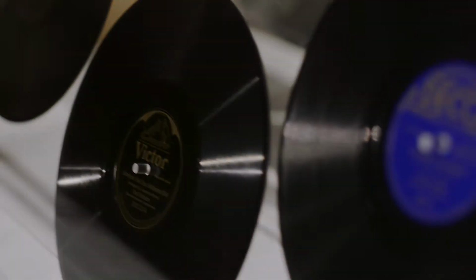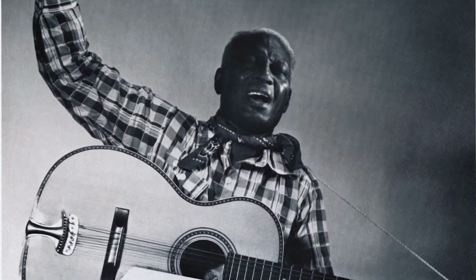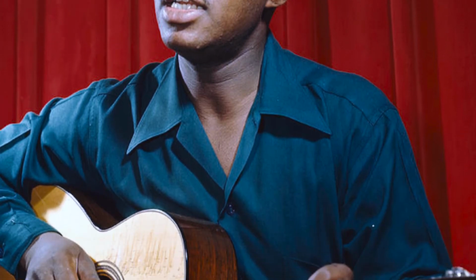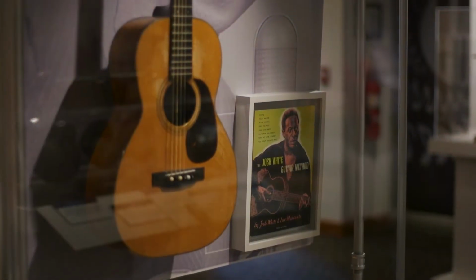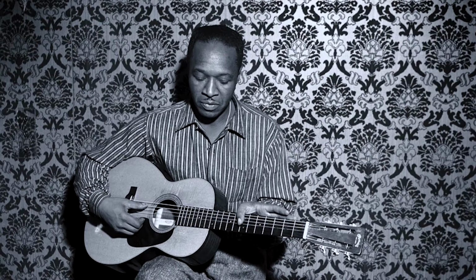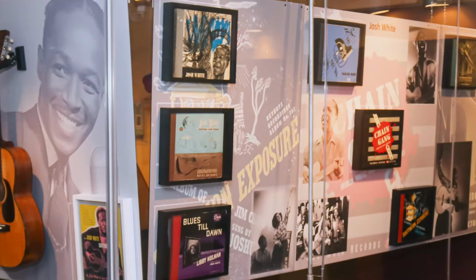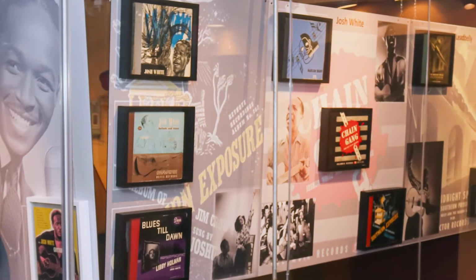We first encounter a section dedicated to the work of Huddie Ledbetter, better known as Leadbelly, and local blues artist Josh White. These two artists collaborated later in life, and both led social change and protests against the Jim Crow South through their songs. The display features many original albums and listening stations for hearing their music.